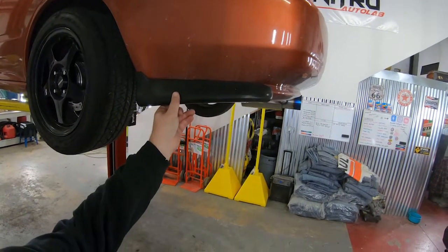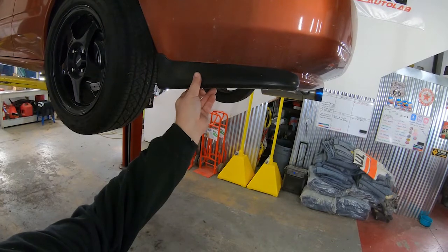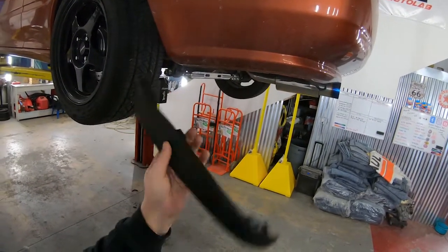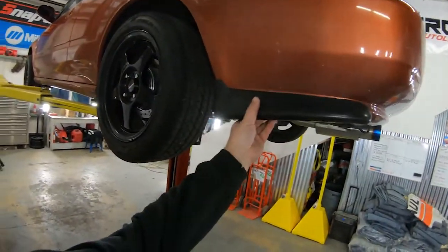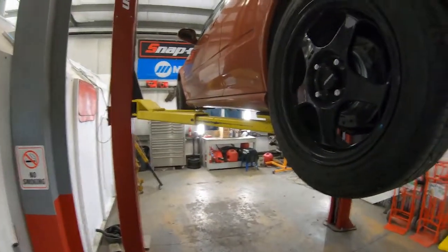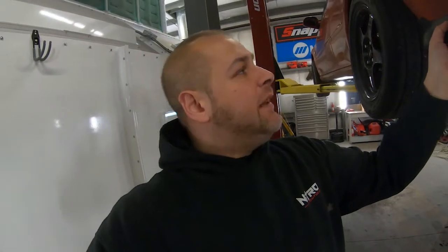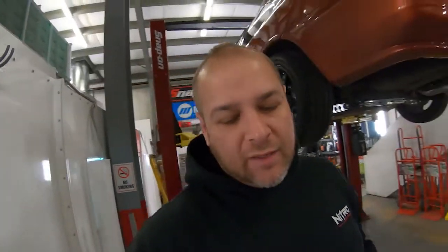So we're going to go ahead and paint these. It just puts in an extension to the rear bumper, drops it down, and gives it a little more aerodynamic styling, I guess you could say. I think it'll drop it down a little bit more parallel with the factory rocker panel, and then the Type R style lip that I got for the front as well. So this car will have a very subtle yet pretty exotic look to it.